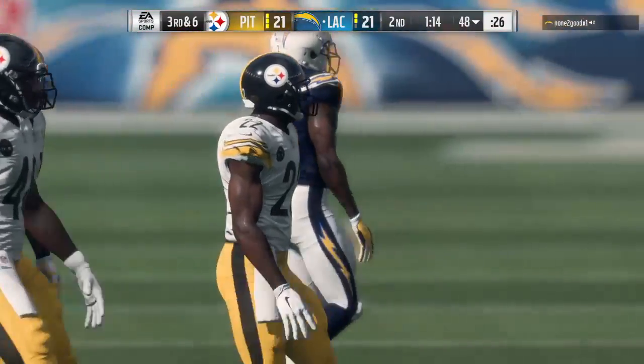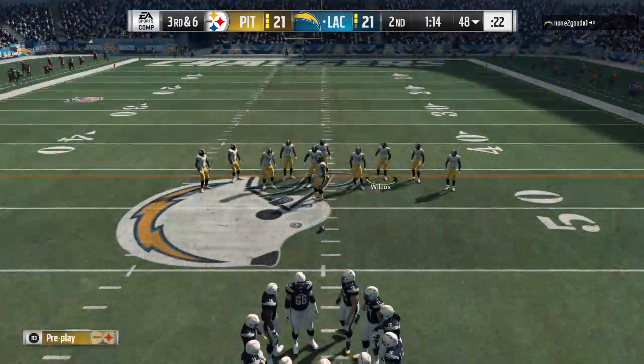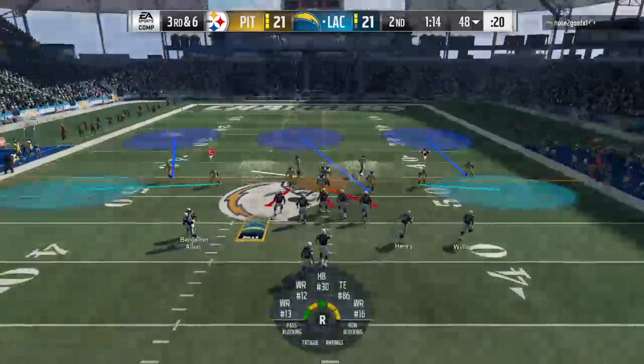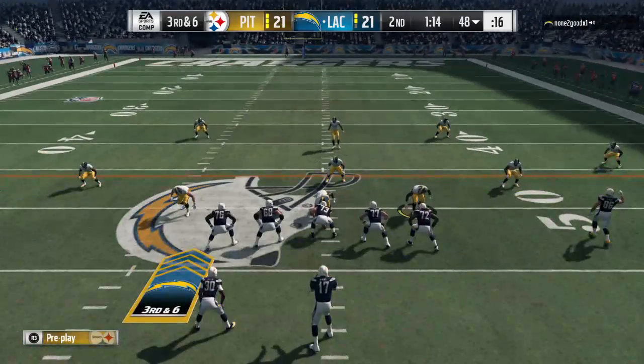3rd in the NFL in receiving yards with over 1,300, nearly 1,400 yards. Played only 9 games in the last 2 years, but here's why I really like him. Clutch on 3rd down. Led the NFL in 3rd down receptions.